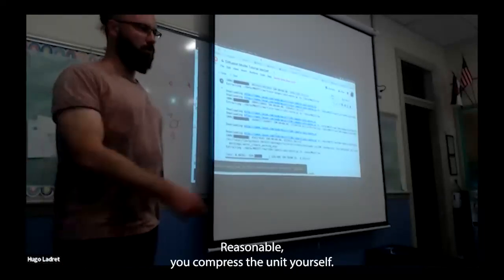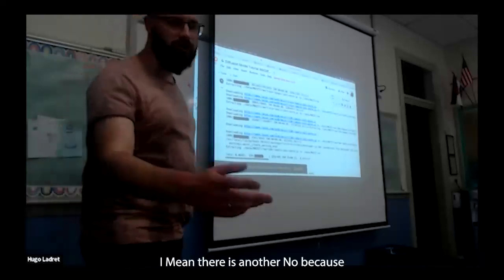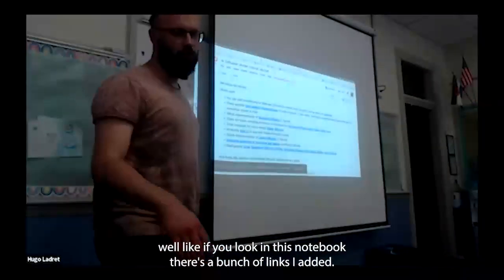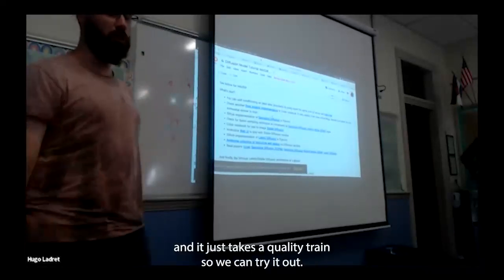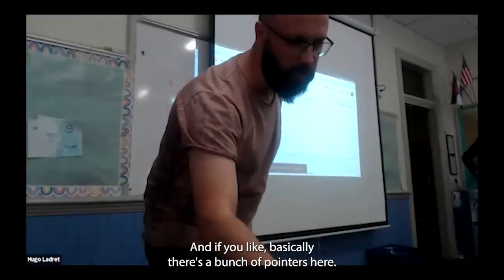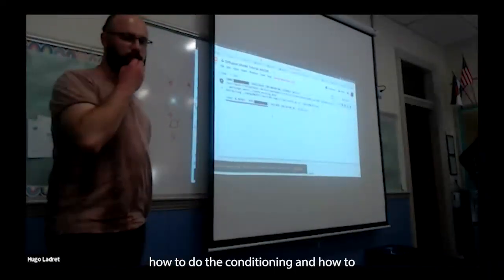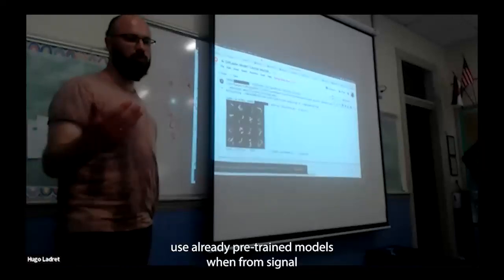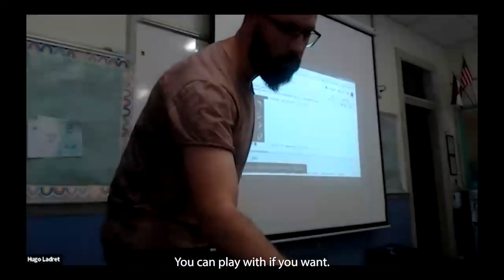You can compress the UNet yourself. That is the old standard. Yeah, there is another notebook as well. If you look in this notebook, there are a bunch of links I added. There is one which has a proper UNet in it; it just takes a bit longer to train. So you can try that. There are a bunch of pointers here that should guide you through how to do the conditioning and how to use already pre-trained models from Stable Diffusion. There are a bunch of web UIs and whatnot that you can play with if you want.